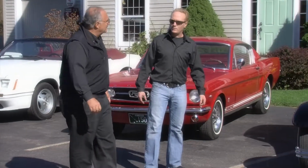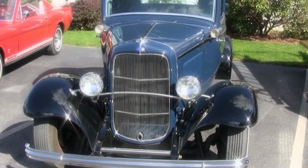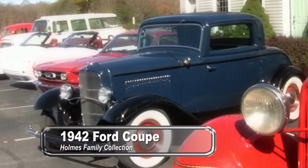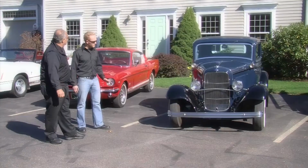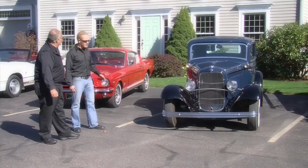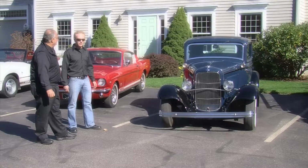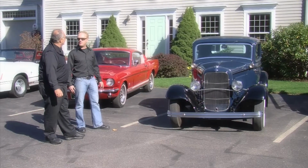Here we have a 1932 Ford three-window coupe. This came out of the World of Wheels in 1964. My dad bought it for $1,000. Came with California black plates. It was supposedly built by George Barris's shop. Still haven't been able to trace that yet. Someday maybe I'll get to it. It has a '53 Mercury flathead engine in it. Unfortunately, it was converted over to an automatic, but we'll get that back to a 3-speed at some point.